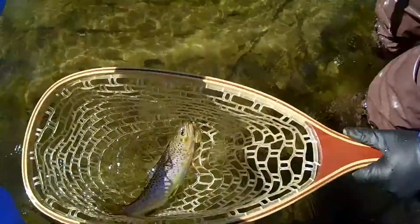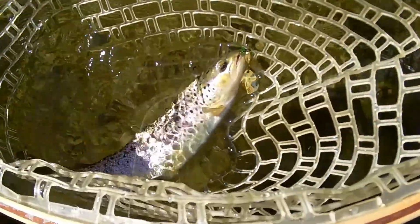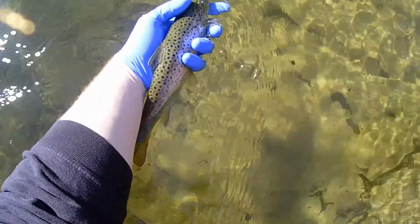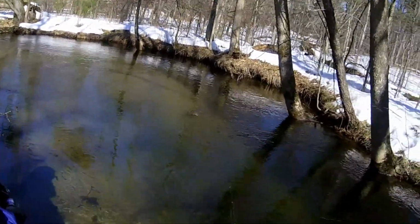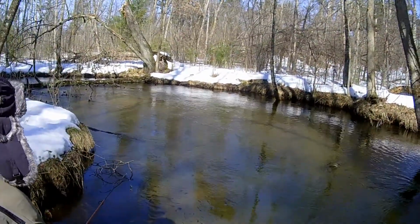Yeah, real nice brown. Let's have a look here. Real nice brown here on the Joe's Flies Trout Candy. What a gorgeous brown here. 12-incher. Yeah, baby. Let's go ahead and let him go. Oh, there he goes, right underneath that log. Wonder if we'll get him. We got him last time.